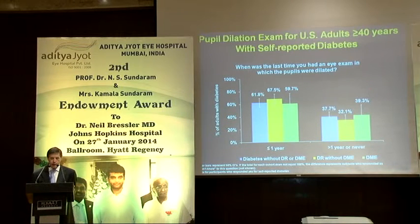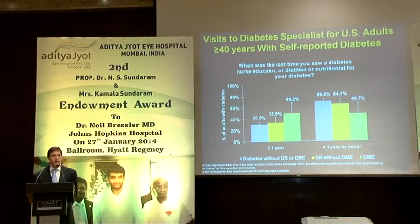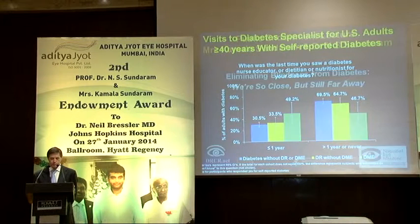Next slide. And we asked them, when's the last time you had a dilated eye exam? Look on the right-hand side. Those are the people with diabetic macular edema. 40% of them say it's been more than a year, and in the article we tell you that for half of them it's been never that they've had a dilated exam. But we found in this population survey, which is a good representation of the United States, that about 40% of them do not know that they have this damage in the back of their eye, nor have they had a dilated exam to find it. Next slide.